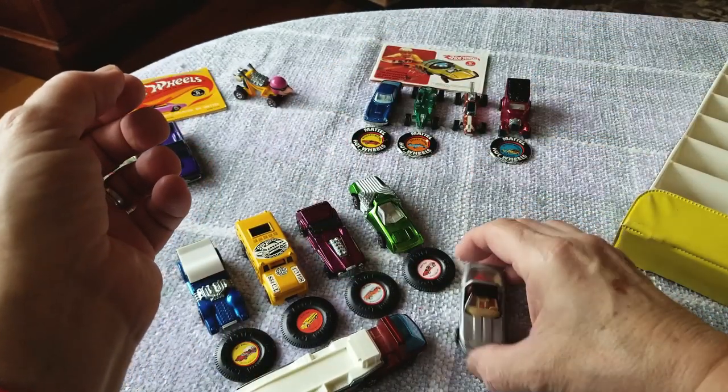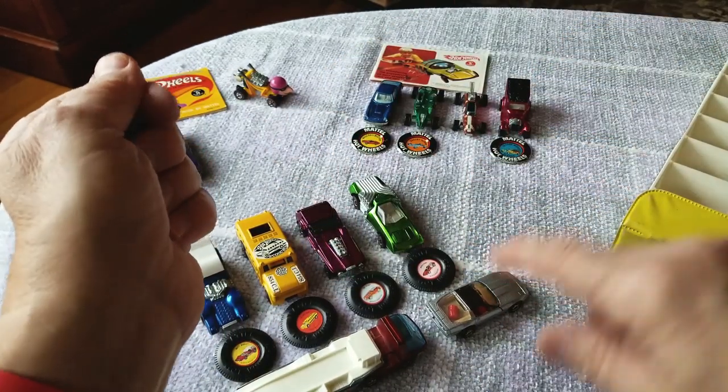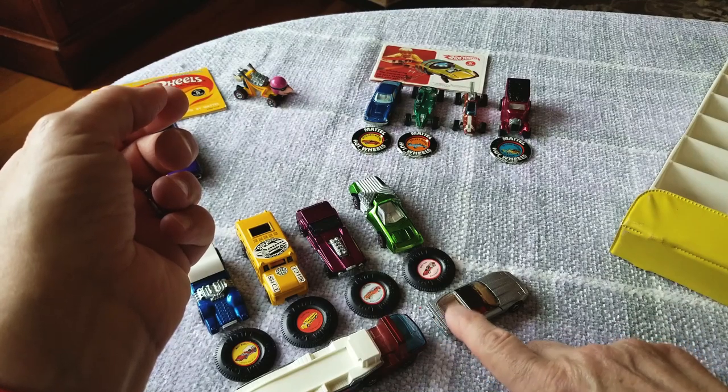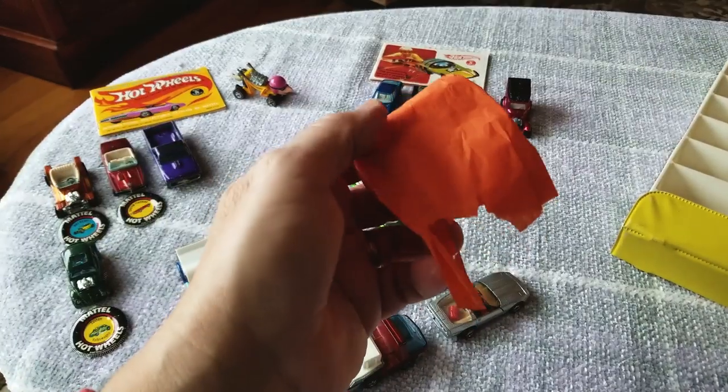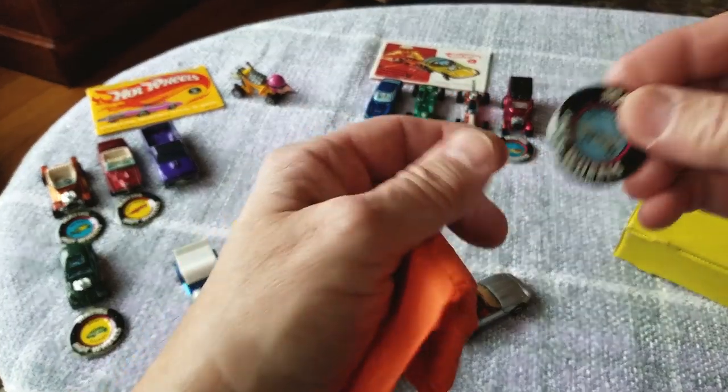That reminds me. I think there's a super groovy car in here somewhere. That's got the red luggage in the back. I wonder, is it the tan luggage or the red luggage that's the harder one to find? I don't know.